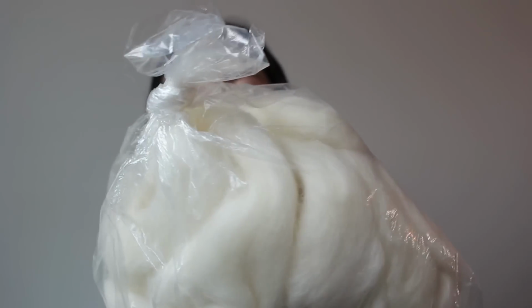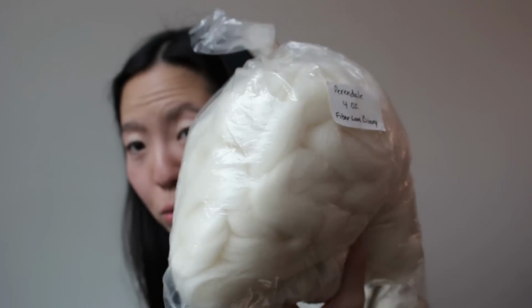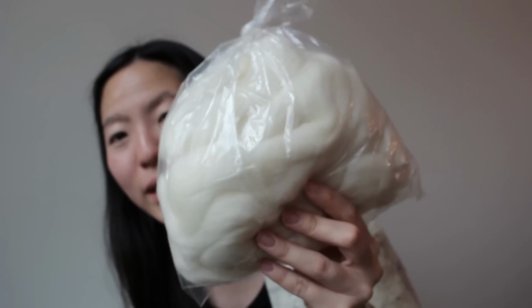Got some of that, and another white colored fiber. This one is Perendale, 4 ounces, also from Fiber Love Dairy. And I'm excited. I will most likely try to dye this one up too and just do some dyeing experiments. So very excited about that as well. I don't think I've heard of a Perendale fiber before, and so that should also be interesting.